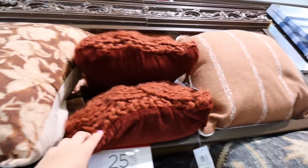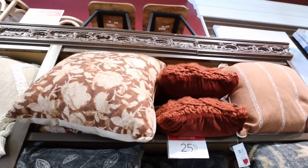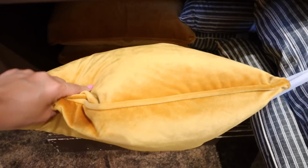It looks really, really beautiful with this yarn woven pillow. Yeah, I might have to pick up some things and maybe do a little Kirklands clearance haul. If you like to do more goldens or yellows, this is really pretty for the fall. It's a really nice velvet material.